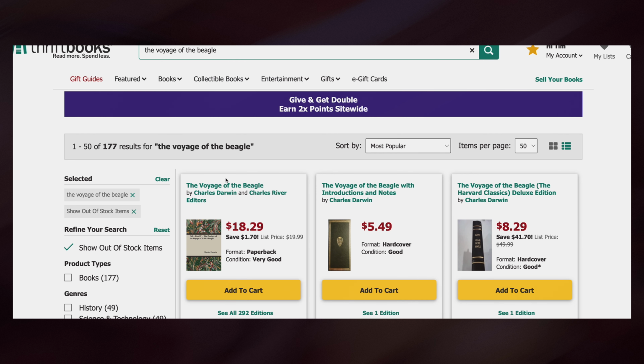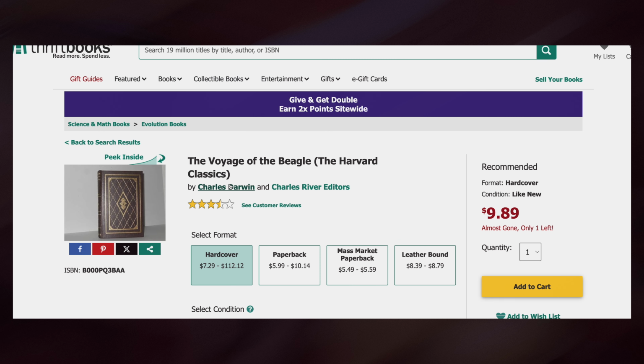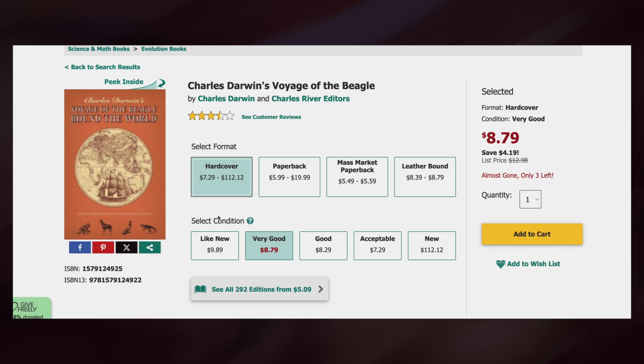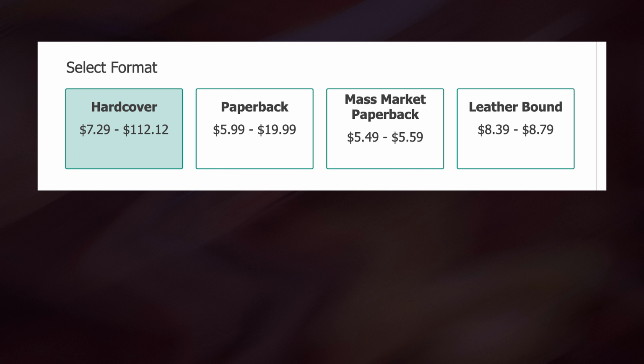But anyway, I just became curious and I realized I hadn't actually read it, so I'm looking it up. Once you've found the book, you can click. And then they do have options right away where you can pick the format if you want to buy a hardcover or paperback or whatever.